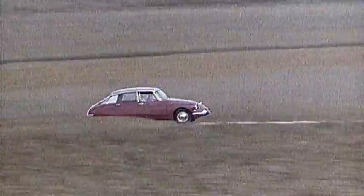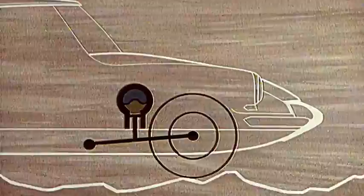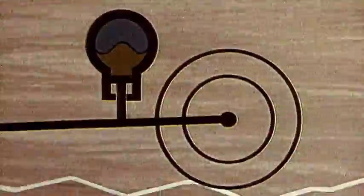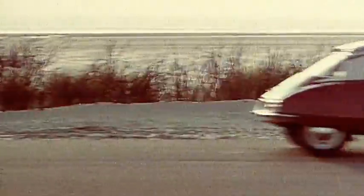Remember, the 50s was a time when most of the world was still using mangles, and this had disc brakes. It had a central hydraulic system that controlled the suspension, the brakes, the steering, and in cars with, wait for it, a semi-automatic transmission, the gear changes as well. All in 1955.